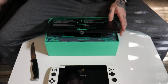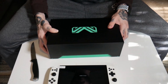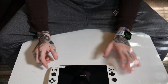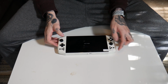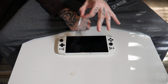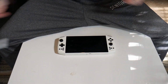They have different colors. I chose to get the white because, as you guys know, the studio is white, and that's what I have it matching for. So, all right, let's put this up here. It says right here, please peel off this step mask before use. And that has the Aya Neo on it right there. So we're gonna put that over here to the side. Actually, let's put it over here.